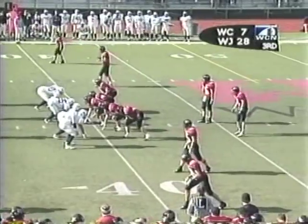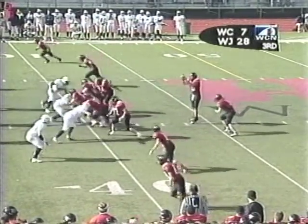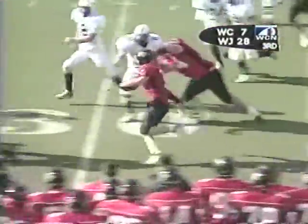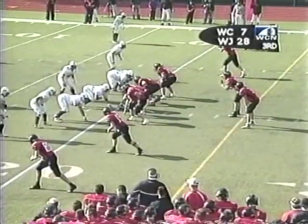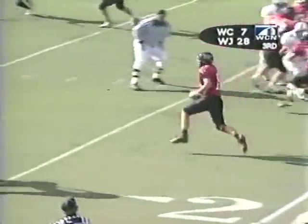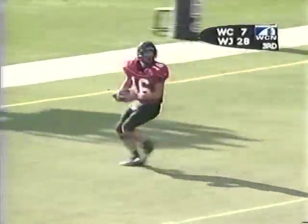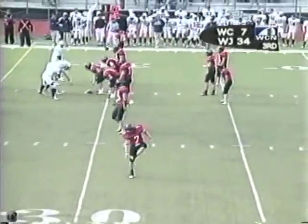28-7 was the score at the half, and W&J on their very first possession of the second half going to pick up right where they left off in the first half. First series, Ryan Mendel going to pick up a nice chunk of change right here, 19 yards all the way down to the 20-yard line of Westminster, and then once the Presidents are in the red zone, they know what to do with it. Swallow going to run for 20 yards, his second rushing touchdown of the day. W&J goes up 34-7 after the extra point was missed.